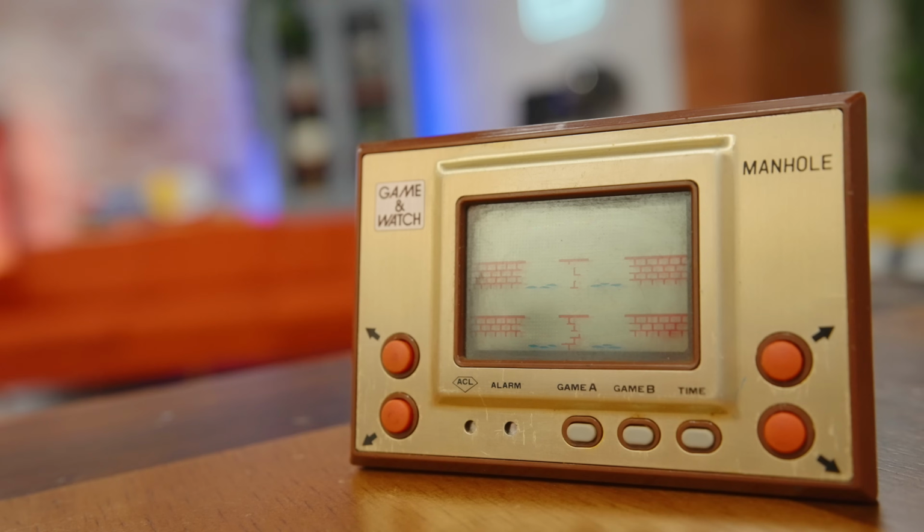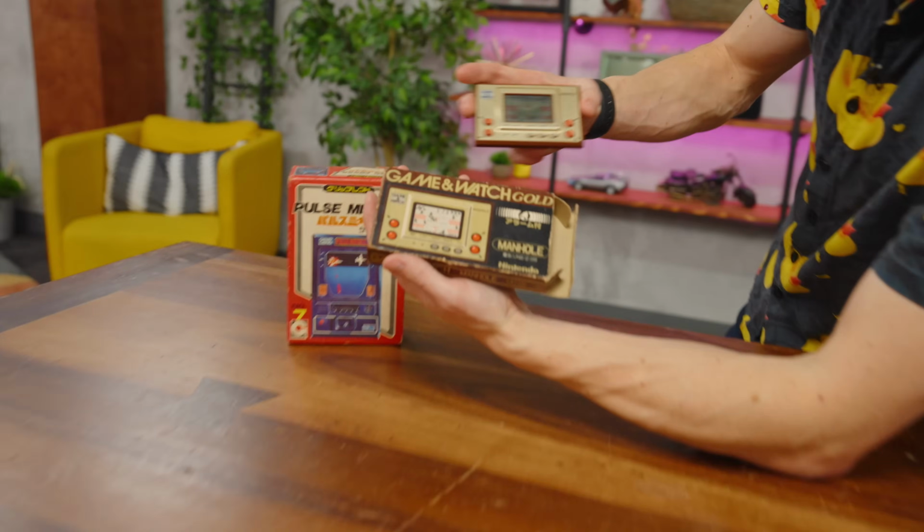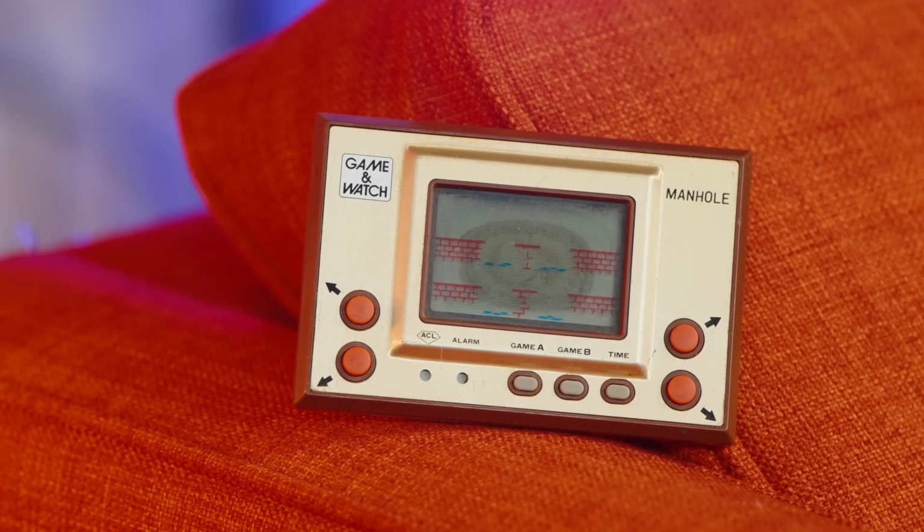This copy is definitely not in great shape. Oh boy, yeah, that screen is rough. So you can see what it's supposed to look like and what it actually looks like. And that screen is, well, it saw better days, probably in the 80s or the 90s.